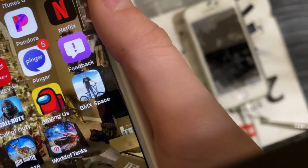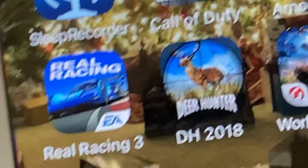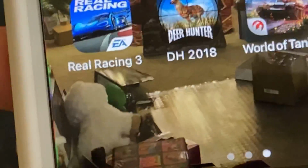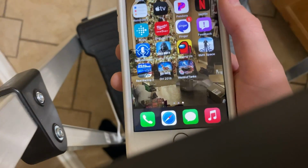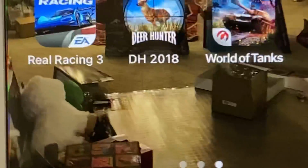BMX Space. It's a game that was in the graphics list, so I downloaded it. This one was definitely in the graphics as one of the top ones, the very top one. Real Racing 3. Deer Hunter 2014 actually, but it's the same maker, just a new year. I'm guessing that this one will be even more intensive. I could not find the 2014 version. And we got World of Tanks was the next on the list.